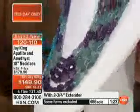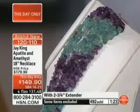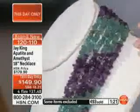And notice the apatite also goes all the way up to the back. You have the extender on the back as well. So if you're wearing your hair up, it looks great. If you have shorter hair, it looks great.